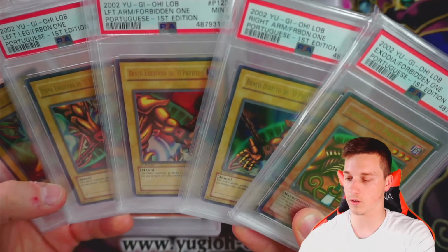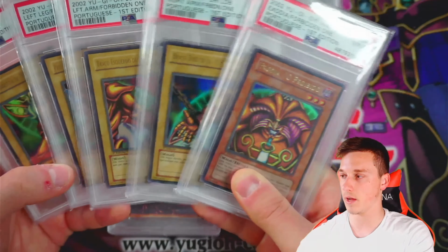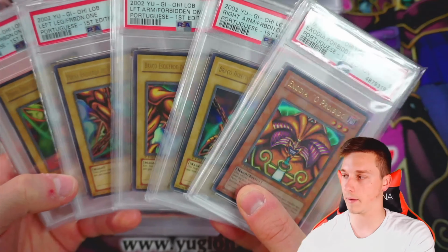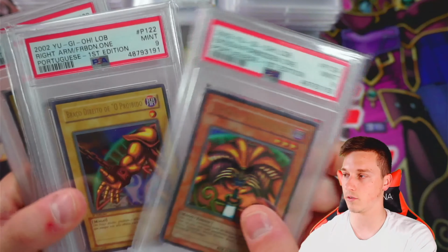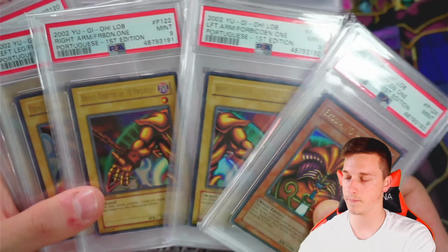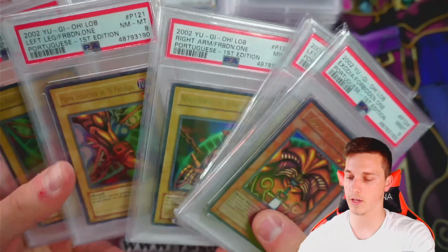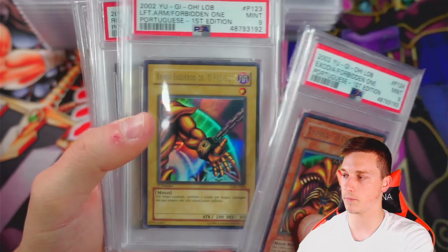I might have sold this individually, but I'm going to try sell it as a set to see if we can get a good amount and get them all sent to the same place, because they're in consecutive 93, 92, 91, 90, 89. So they are all in consecutive order as well, which is kind of cool. If you wanted the Set of Exodia, let me know.